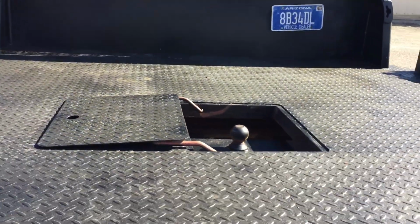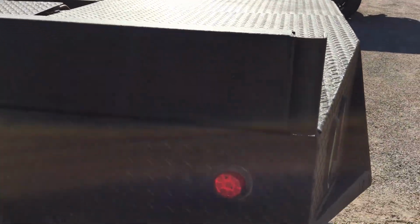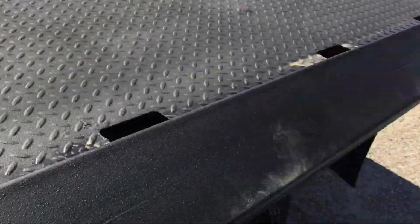There's that little cover slides back over. See the hinges on this? All right, so you go like this, and then it goes like this. See?